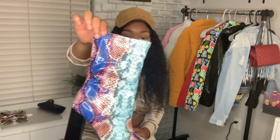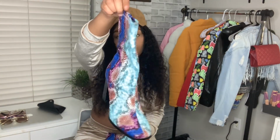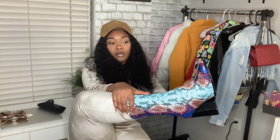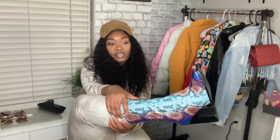These are everything, okay? And I love the multicolored colors in this shoe. That's what really got my attention. That's what really caught my eye. So yeah, these are literally a perfect fit. When I tell y'all, I get so excited when it comes to shoes. I think shoes excite me the most.